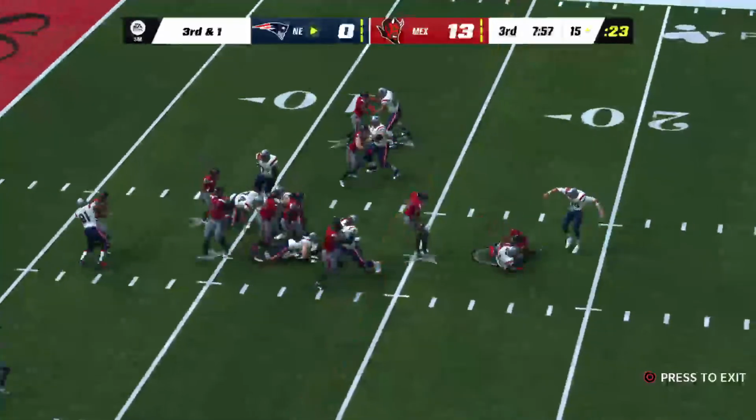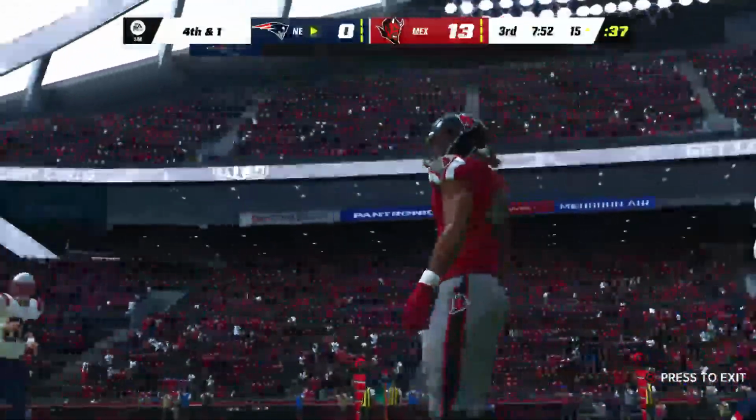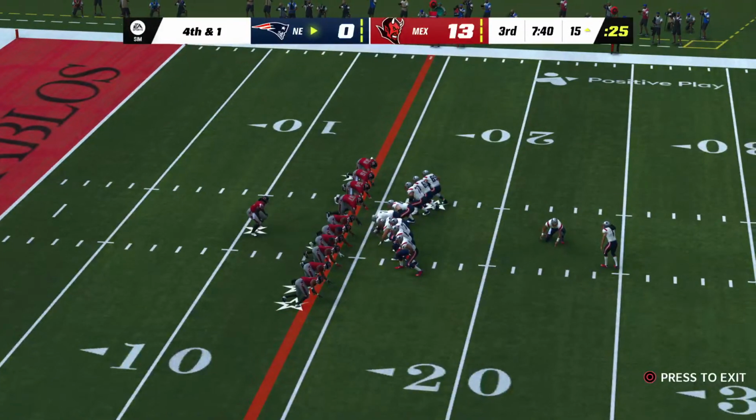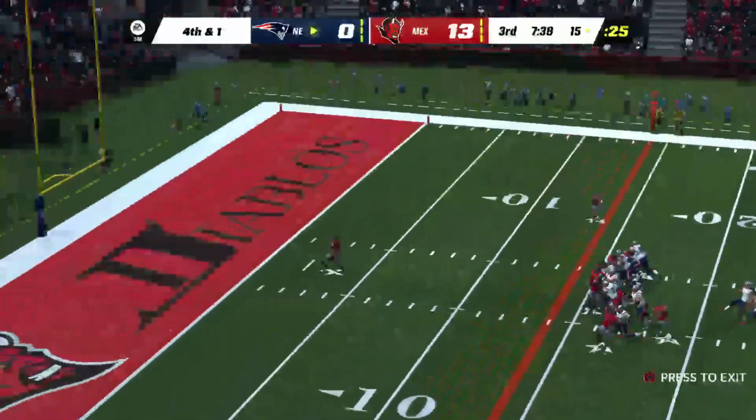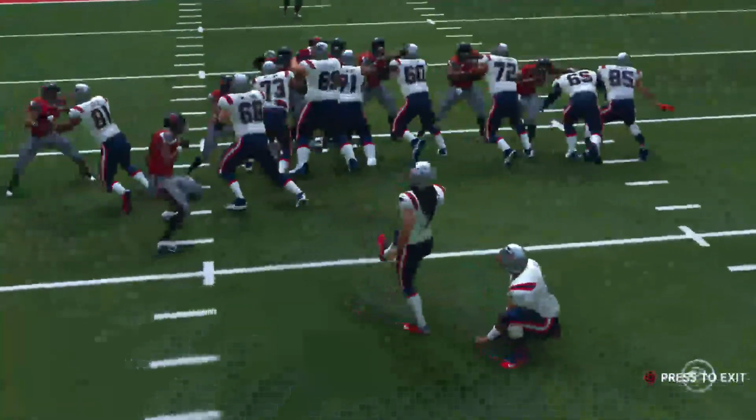On 3rd down, they're going to run for it here. And he's going to run into a brick wall right in the middle of the field, and I don't think he got there. The Patriots will bring on the field goal unit. This from 32 yards away. And his kick is good. And they will indeed get on the board here, but still trailing. It's now 13-3.